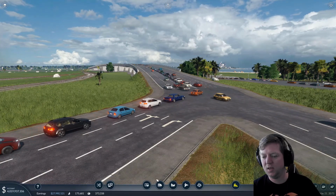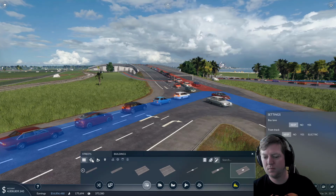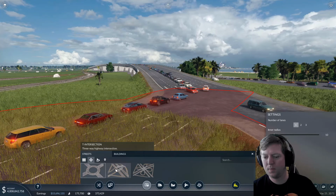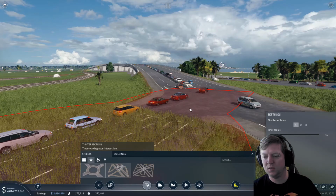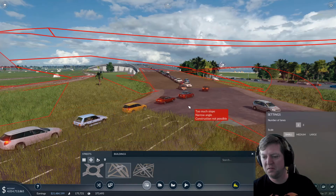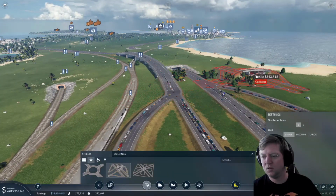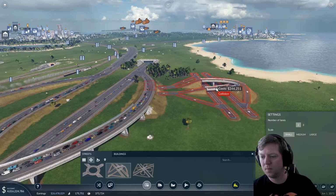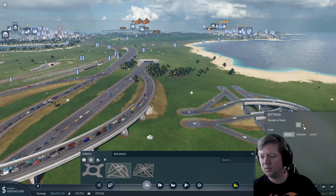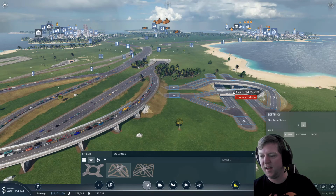Oh, there's no traffic lights here. Can I chuck traffic lights in? That's a roundabout. What is this? Come on, let's zoom out there, sunshine. Thank you very much. What is that? I mean, number of lanes, we'd need 3. What in the Sam hell is that?